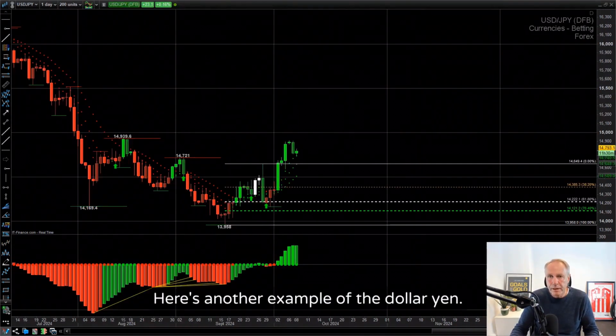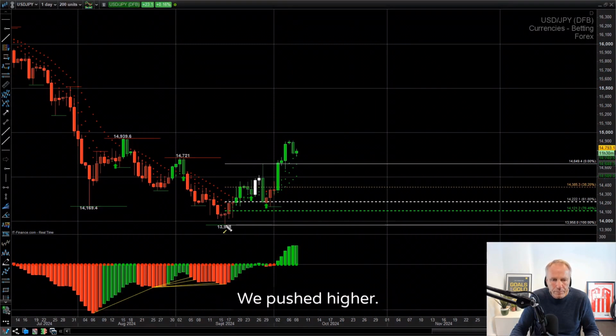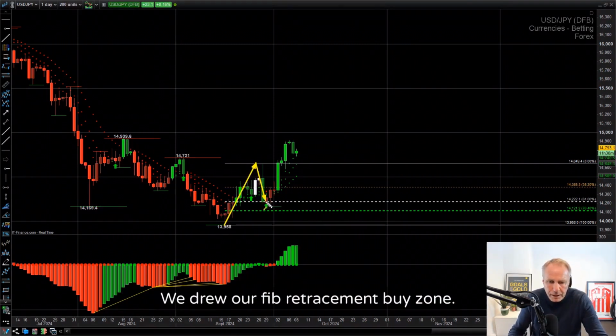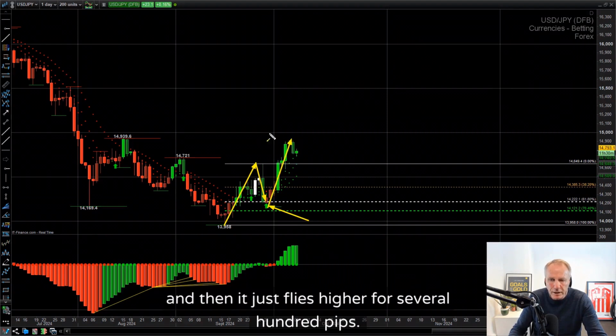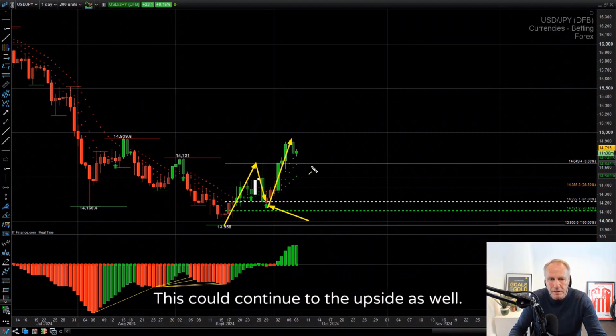Here's another example of the dollar yen. It had a huge downtrend. We pushed higher. We came down. We drew our fib retracement buy zone. It hit the buy zone. Trend predictor kicks in as well. And then it just flies higher for several hundred pips. This could continue to the upside as well.